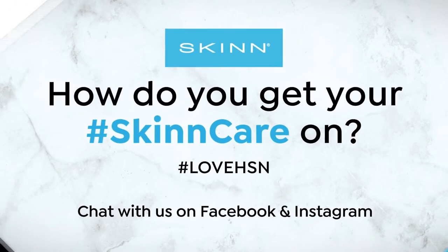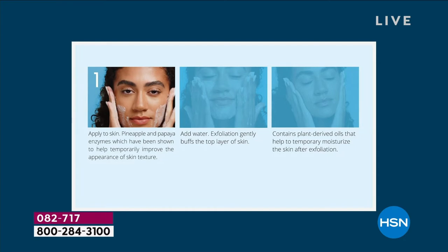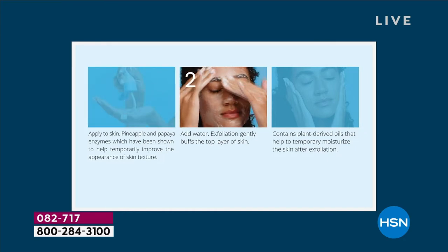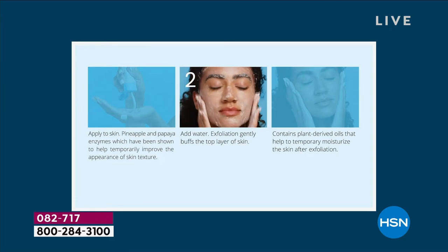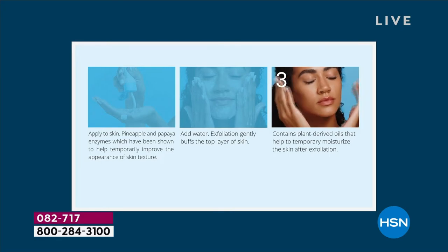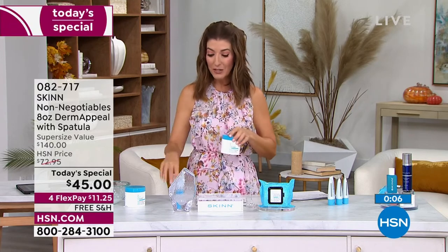So it's super easy to use. You just apply it to your wet skin. You're going to massage it in. Just give it a few minutes. You don't have to wait an hour. And then you rinse it off, and then you're good to go. It has a 3-year shelf life. This is a 4 to 6 month supply, and it's been our award winner, our number one best-selling exfoliator, award-winning product for 3 years running.